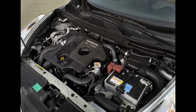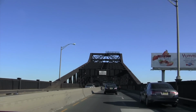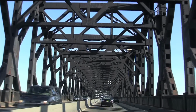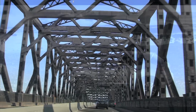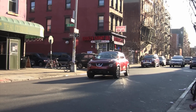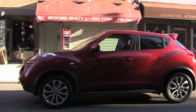The turbocharged four-cylinder engine turned out 188 horsepower and 177 pound-feet of torque. The Turbo Juke will get you from 0 to 60 in around 7.5 seconds. But while the Nissan Juke is peppy and its looks are polarizing, it won't punish you at the pump.